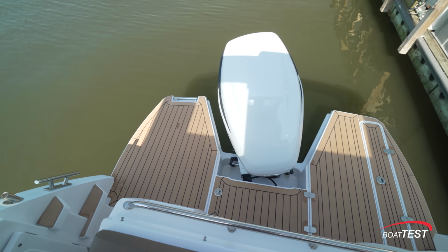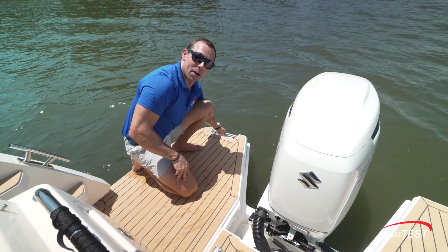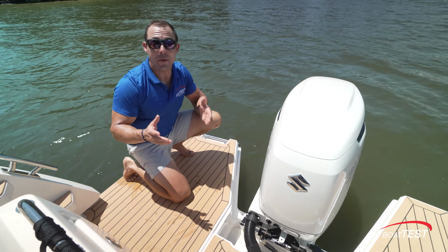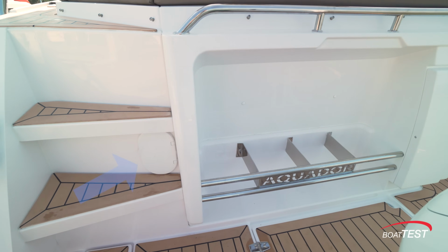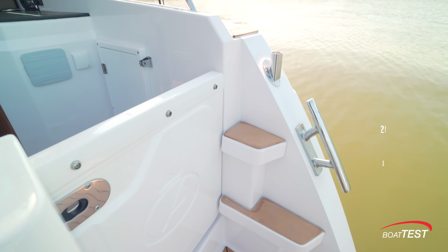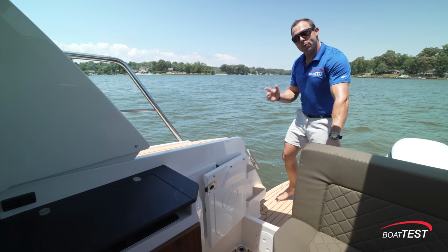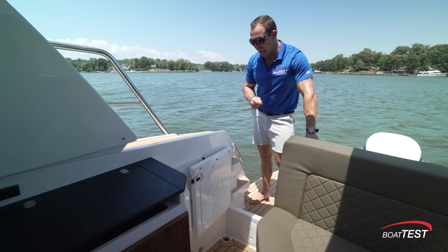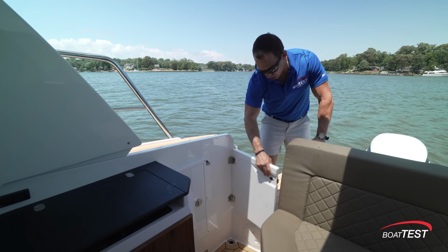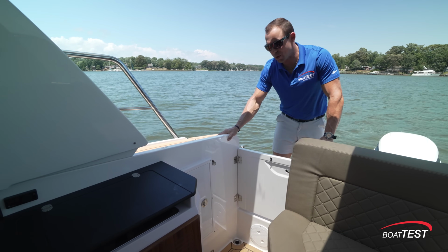There's also a 4-step swim ladder that is concealed underneath the swim platform, and a grab handle to assist when coming aboard. And once you do come aboard, right on the port side, there's a hot and cold pressure freshwater shower to get that salt water off of you. There's a 10-inch cleat, both port and starboard on the transom. 2 more steps if you want to get up and around on the starboard side of the cabin top, and a solid cockpit door for added safety. Maybe you want to keep the kids in the cockpit as you're underway.